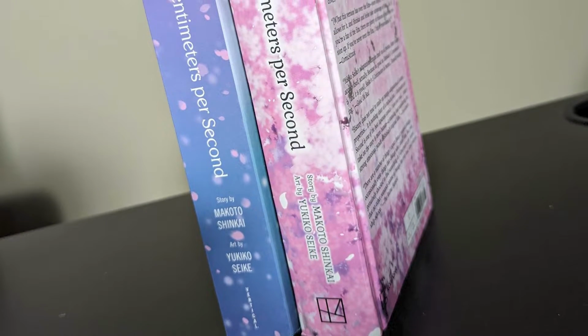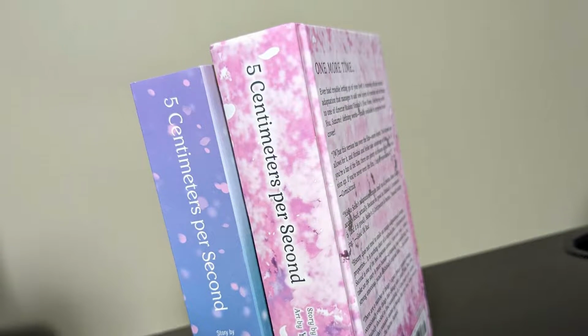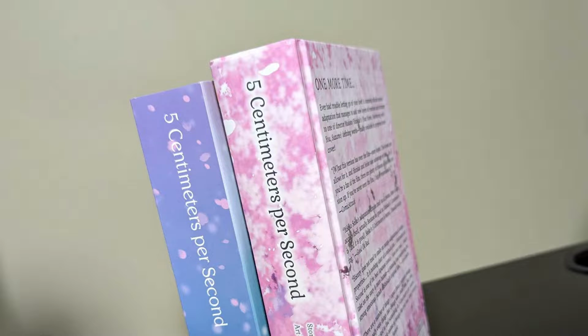The next one is size. Now you guys probably didn't see it when I showed the manga earlier, but there is actually a size difference. The collector's edition is slightly larger, maybe not even an inch larger, just slightly under. But it is slightly bigger, probably just because of the hardcover. If you were to actually compare the page sizes themselves, I think the page sizes are the same. It just looks bigger because of the hardcover.